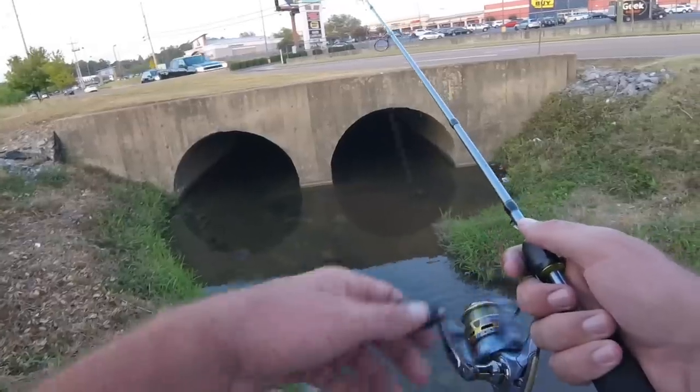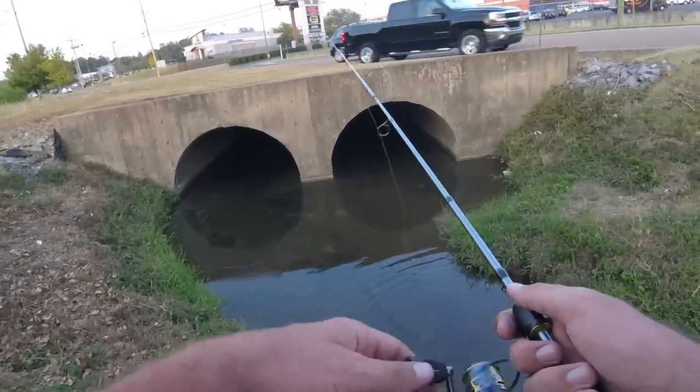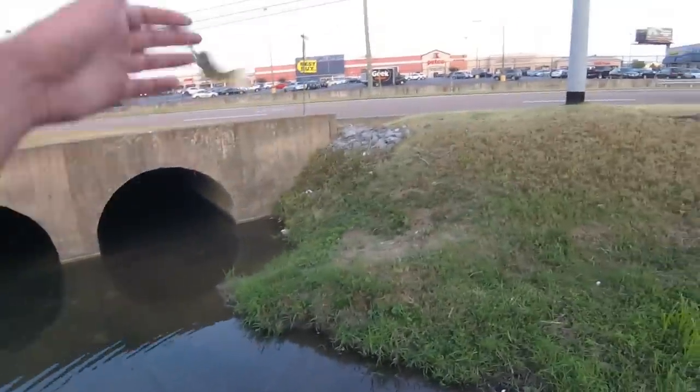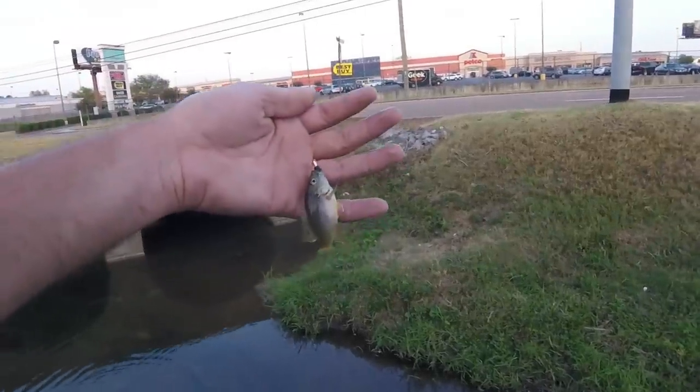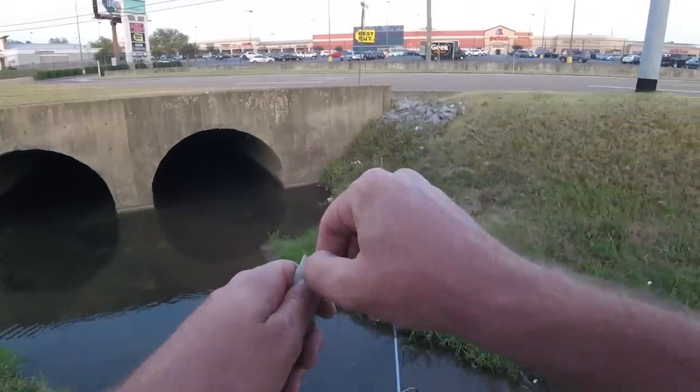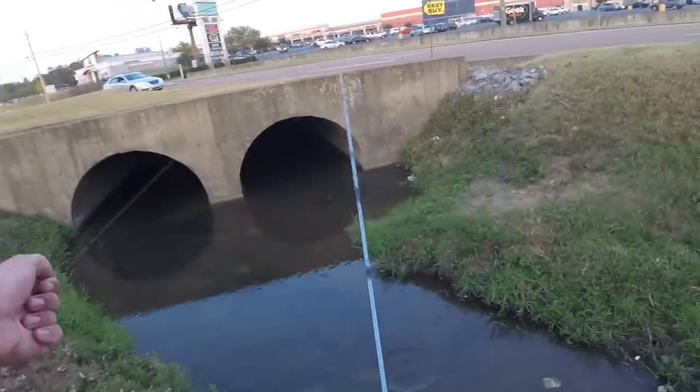Man, they are on it. As soon as it hits the water, I could probably catch 30 fish right here. Like that little guy, little bitty green sunfish. This would have been good to use for bait today. Should have come here first before I went catfishing.